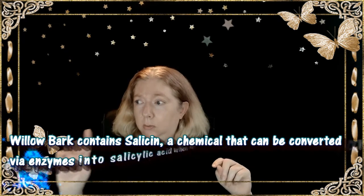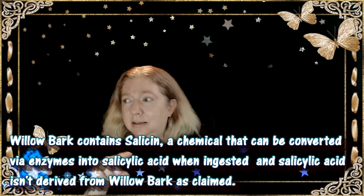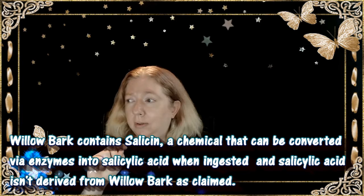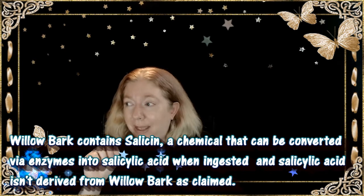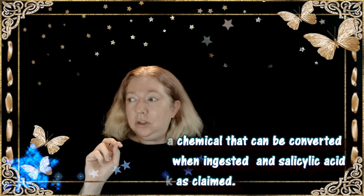But to note, willow bark, and this is my little star, contains a chemical that can be converted via enzymes into salicylic acid when ingested, and the salicylic acid isn't derived from willow bark as it's claimed in the packaging. The average one is a sensitive facial cleanser.